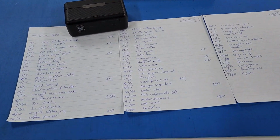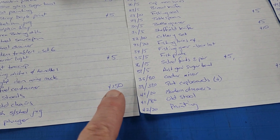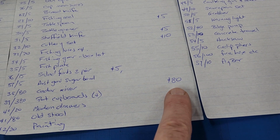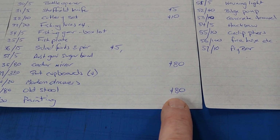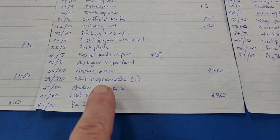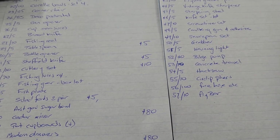And a quick peek at our paperwork so far. We have started to sell a bit of stuff. Nothing outstanding. The bar stools was the best one. That cedar toilet mirror sold for $80. The old stool I sold straight away for $80. I may have mentioned that. The pot cupboards are written down here somewhere, and I've sold 3 of the 4 of them now, so I haven't finished updating my paperwork.